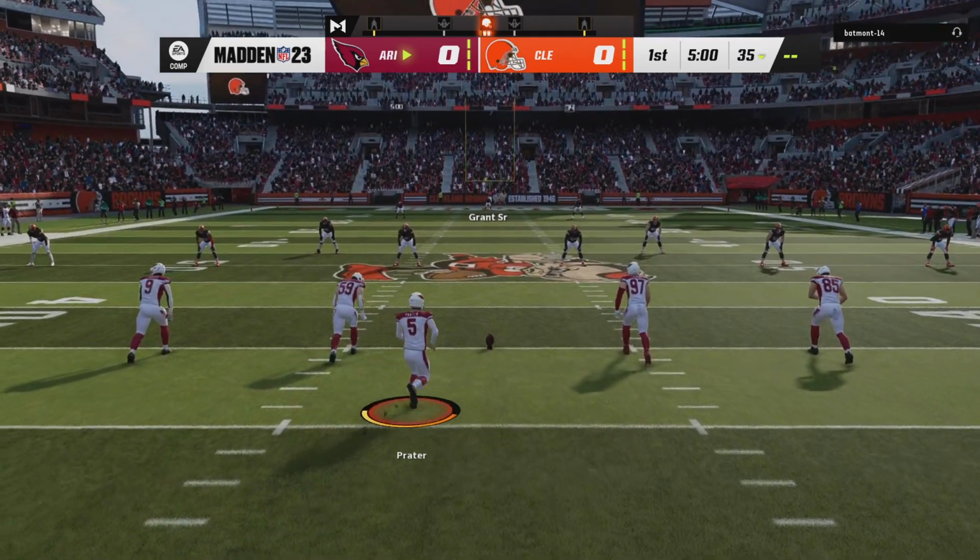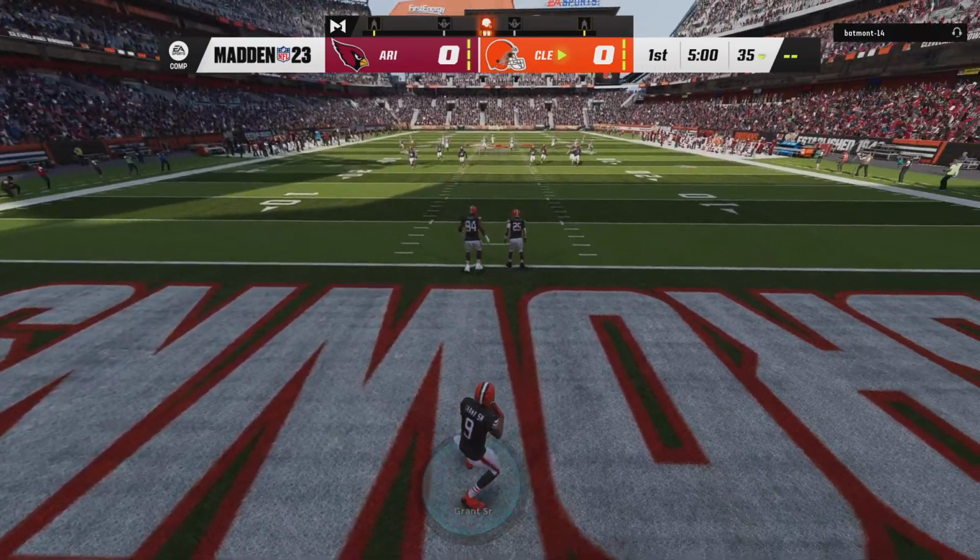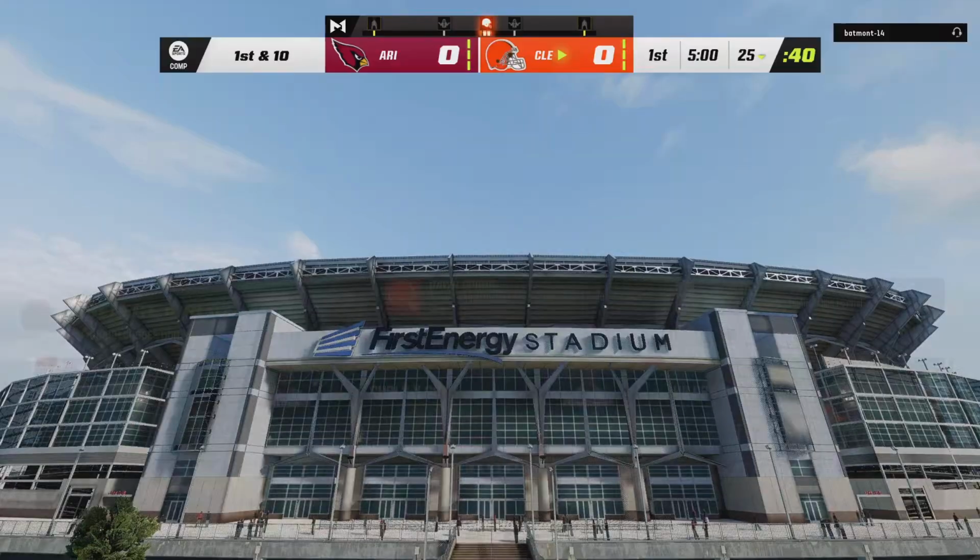Now the big leg of Matt Prater ready to get this one started. And off we go from Cleveland. And a fair catch signaled for and taken successfully.